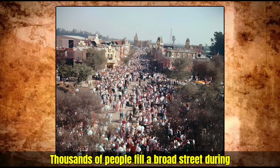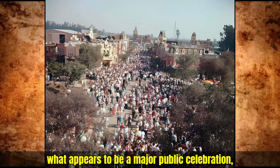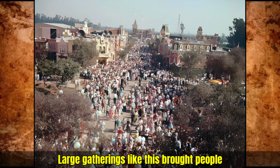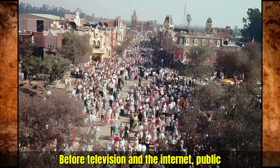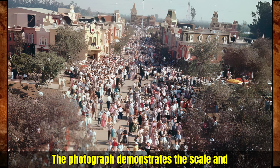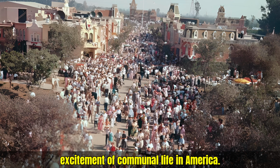Thousands of people fill a broad street during what appears to be a major public celebration, fair, or community event. Large gatherings like this brought people together for entertainment, commerce, and social interaction. Before television and the internet, public events were important cultural experiences. The photograph demonstrates the scale and excitement of communal life in America.